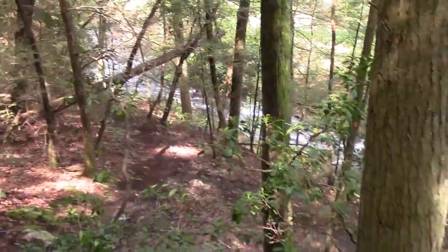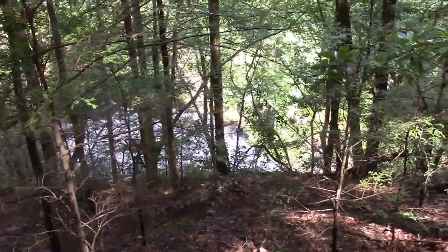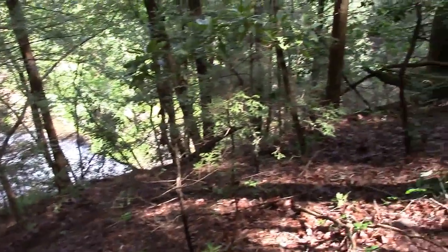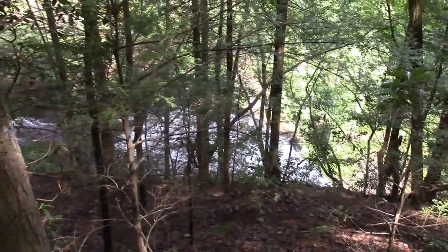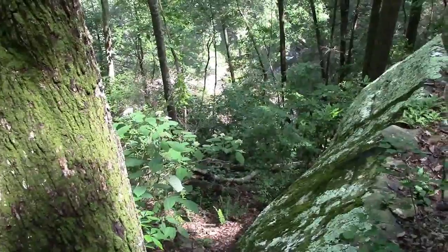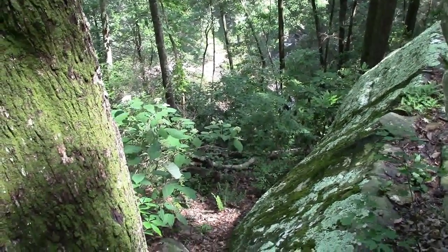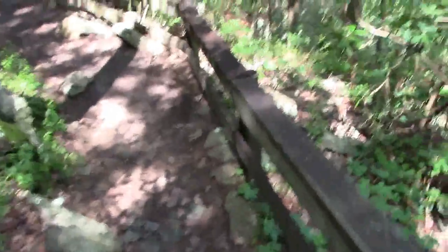Trying to look on the map, what is this? So I think that's Cherokee Falls. I'm not quite sure. And there should be another one further down. What is that? Let's see. Hemlock Falls. But hopefully we'll get a better view. It's sort of hard to see, but there's, I guess, the Hemlock Falls. But I think there's a lookout further on. This is the Cherokee Falls lookout.